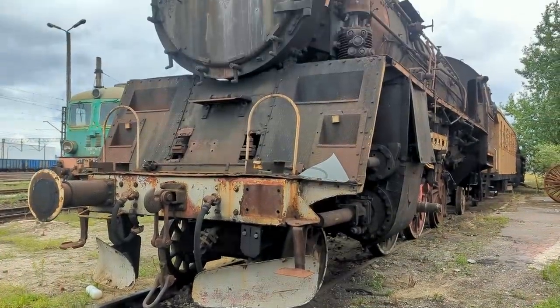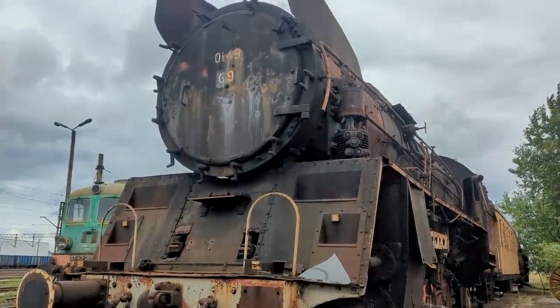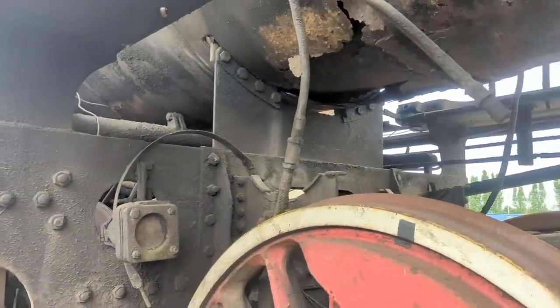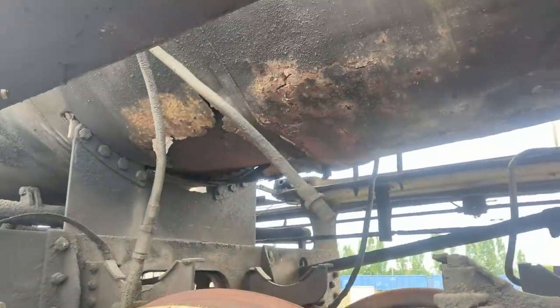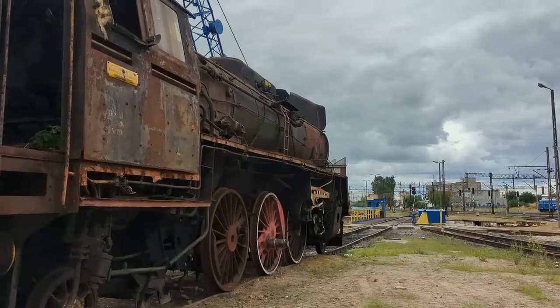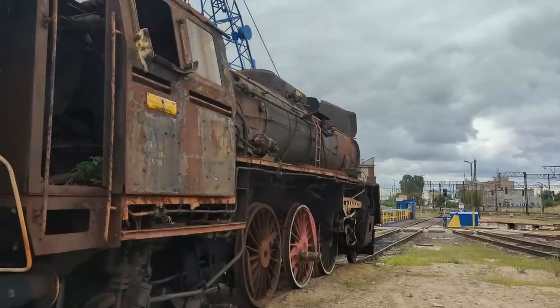And here it sits, completely forgotten. There is no preservation for this. Equally, it is under no immediate threat of scrapping. It just sits here, forgotten. And as an enthusiast, this is utterly, utterly heartbreaking.